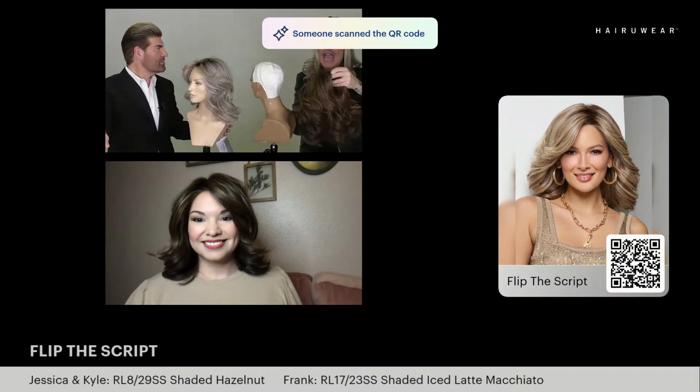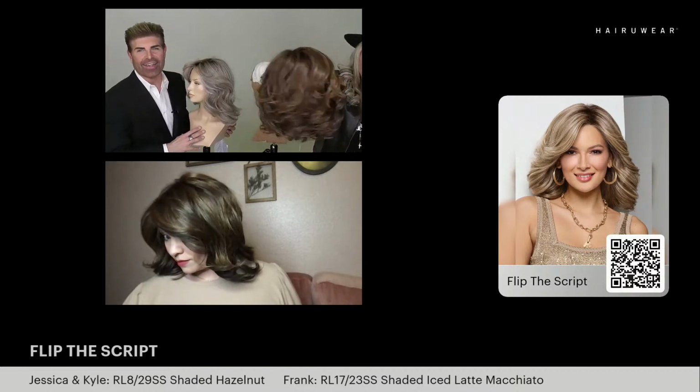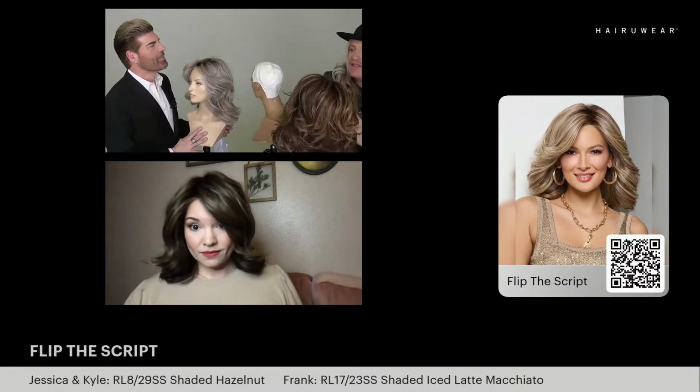Kyle and Jessica have which? SS, the hazelnut. So there she is up close, my friends. Really beautiful. Me and Jessica are rocking the hazelnut.